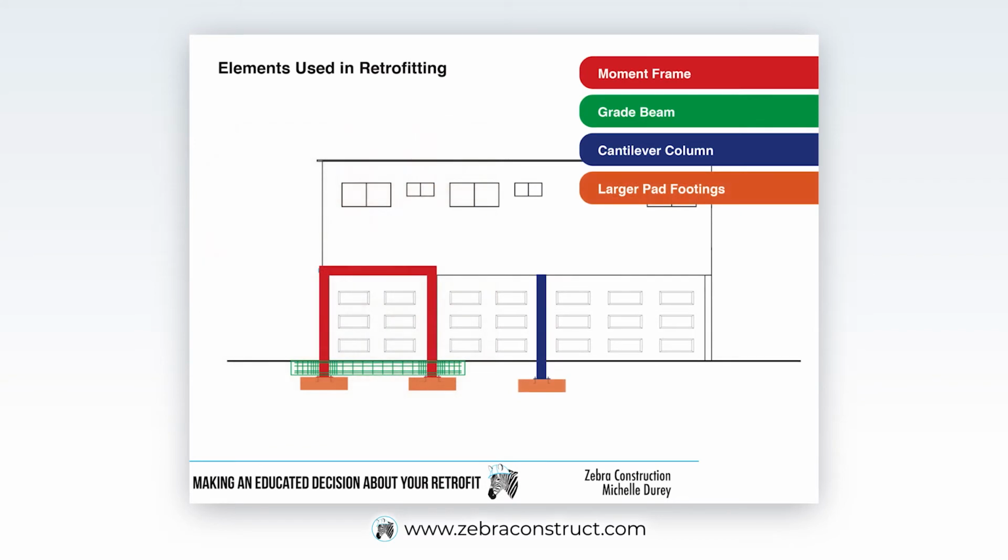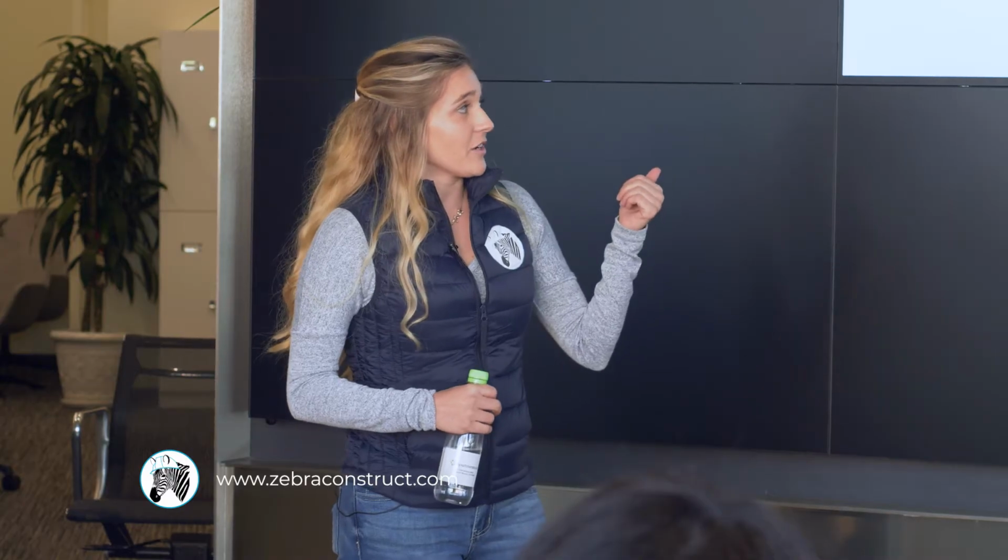And then the pad footings will be enlarged. Most pad footings are only like 24 by 24 and maybe 12 inches. And so we're going to enlarge those so that they really anchor that column down. And they're going to have anchor bolts as well that's going to hold them, and then Nelson studs, which are welded to the side of the column. And all this is actually in that really cool book that you got.